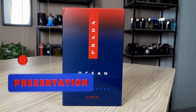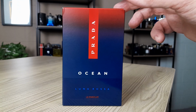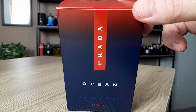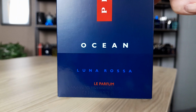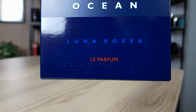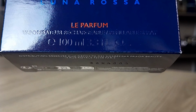Prada Luna Rossa Ocean Le Parfum's box is kind of a gradient. From the middle of the box, deep navy blue, going to the top, it becomes a dark maroon red. The Prada logo starts from the middle of the box and goes up vertically and says Prada. Below that, it says Ocean, Luna Rossa, and then below that in red, Le Parfum. It is a 100 ml bottle or 3.3 fluid ounces.